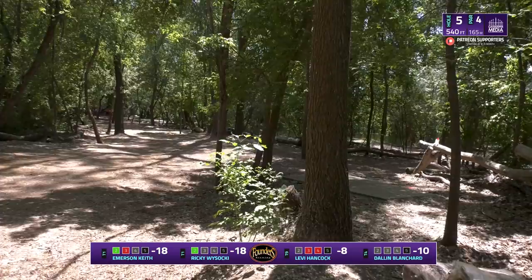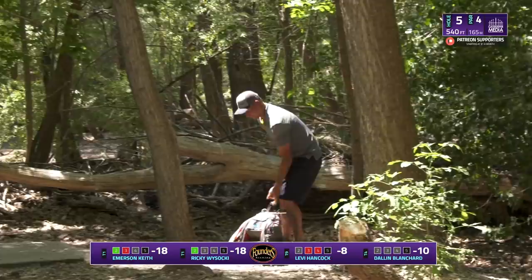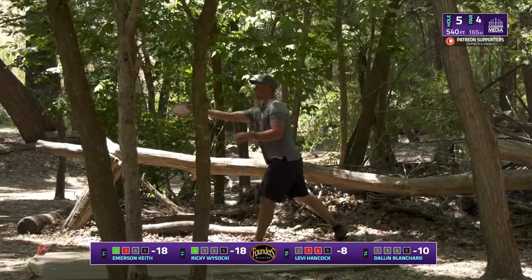Dallin was actually online with the landing zone, just a bit right. And as you can see, his lie was very difficult, but it looked like he was able to make good progress from there. Or was he not? Oops, I thought he got past that. I thought he did too, actually. It looks like he didn't make it very far at all. No.